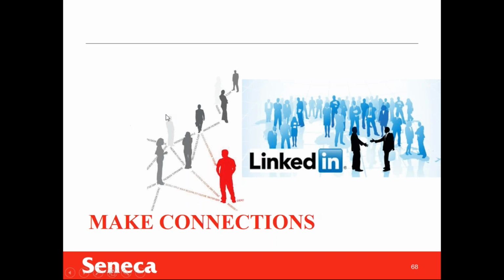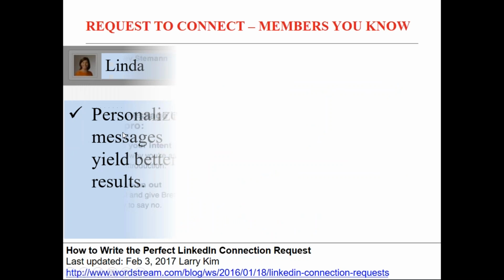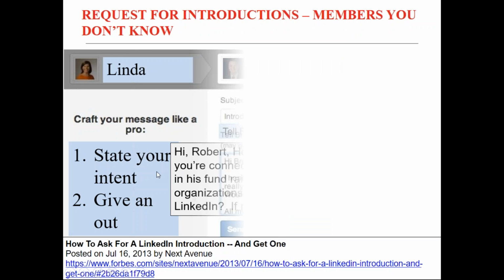Make connections, and that's the main part of LinkedIn. The effort is making connections with people you know from meetings, past work, co-workers, bosses, classmates. You can directly request to connect with them. But every time you do it, we need to send a personalized message. Otherwise, people might ignore us. So we have to tell them why we want to connect with them, so they know it's us and it's a good reason.